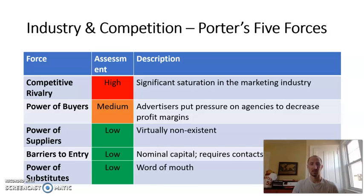The power of buyers is relatively moderate. In the past few years, procurement has begun to get involved with a lot of the marketing spend of advertisers, and that has put significant pressure to cut budgets and then pressure on the advertising agencies or marketing agencies such as Quad to reduce profit margins.